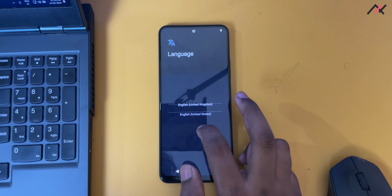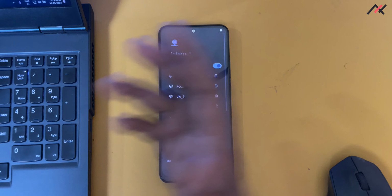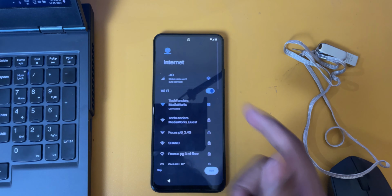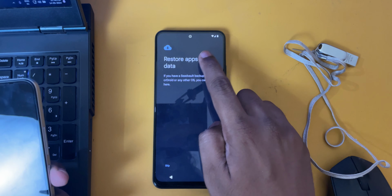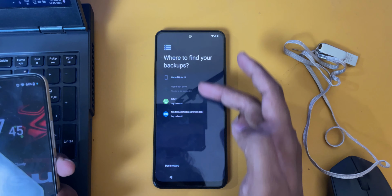So I am English India, yes. Okay. SIM card, okay. I'll install SIM card as well. So I inserted the SIM card and okay. Okay, I don't have any of this.